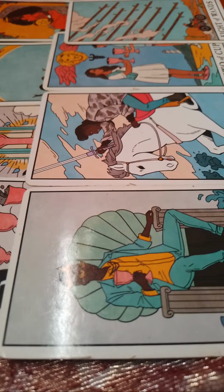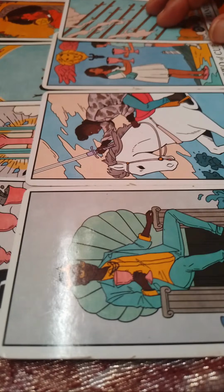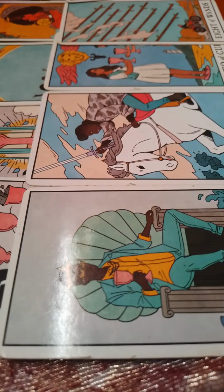Ten of Swords. It'll be about showing people on social media. But behind closed doors, you both won't be happy at all, unless you both do the inner work, unless you both seek counselling, because look, we've got the Ten of Swords and then we've got the Tower.